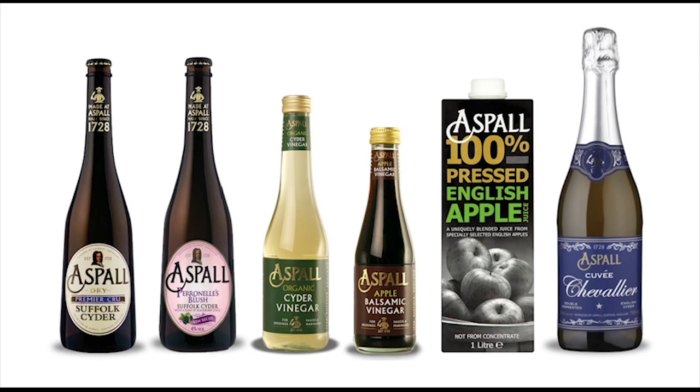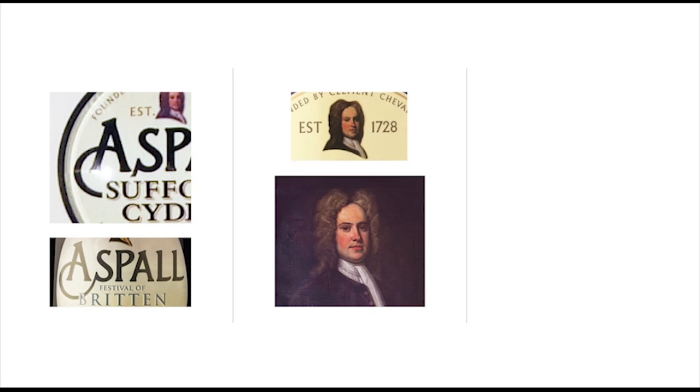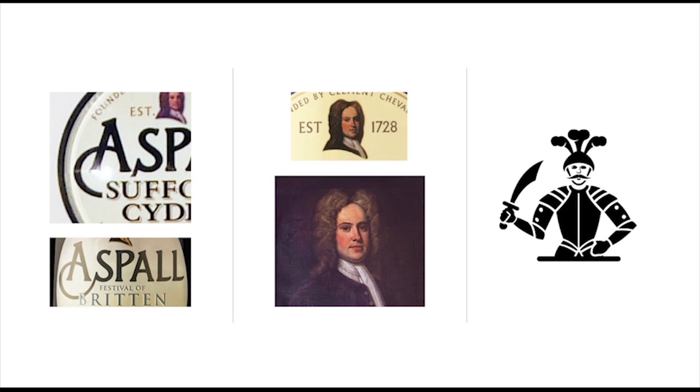What I should say right up front is that their products taste amazing. The old branding didn't do them justice. It was poorly applied, and it lacked the vitality of the people in the business. On the product labels, we found a whole cluster of issues to do with the typography in the word mark, the use of the founder's image and the company symbol, a knight in armour.